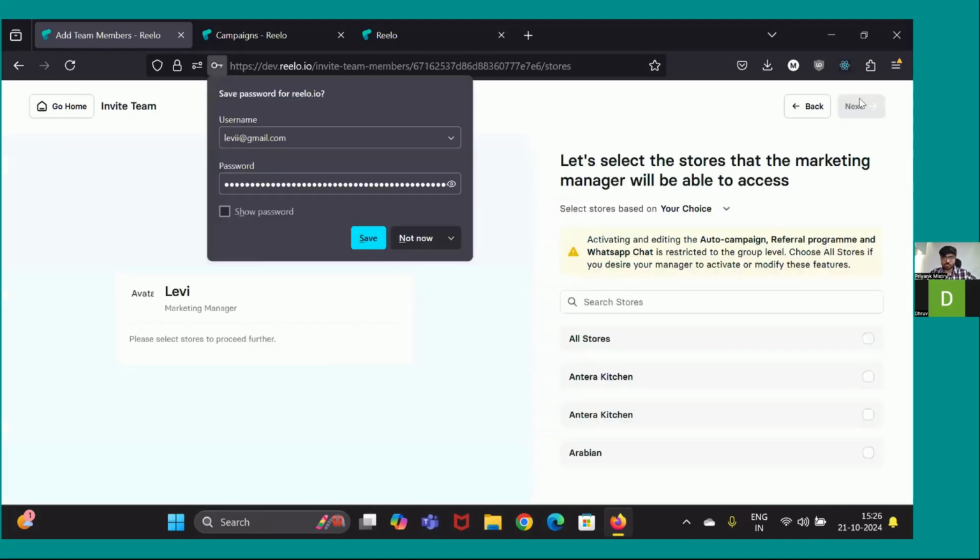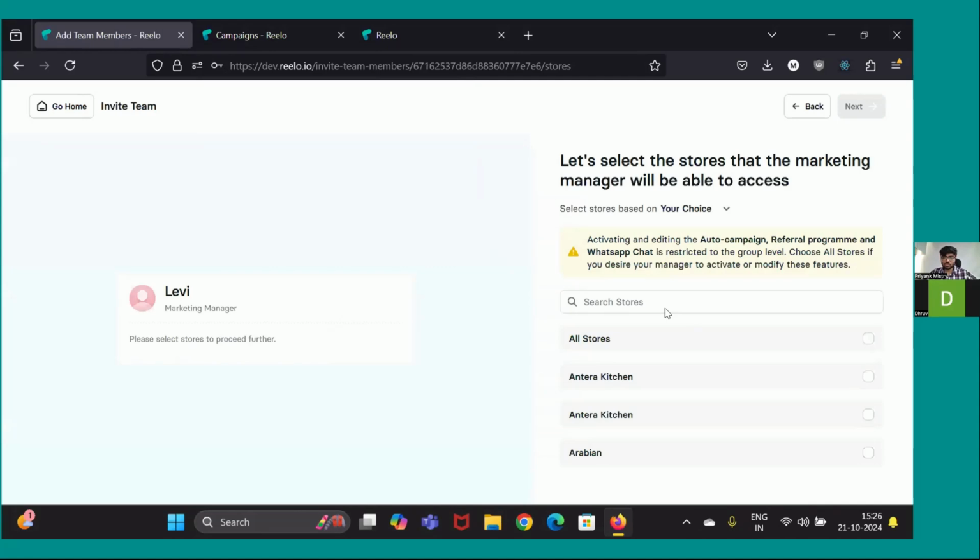Select the stores that you have. If you are a multi-outlet user, then you would be getting an option to select the stores at which the QR code reward would be redeemable. Moving forward, you can also select all the number of stores. The thing that remains the same as it is, which was there earlier, is the reward expiry date along with the reminder. If you want permission to send out the WhatsApp chat feature to your team members, right?